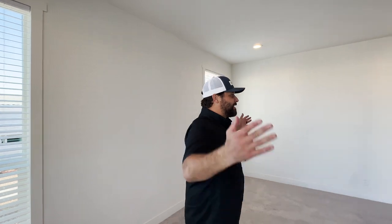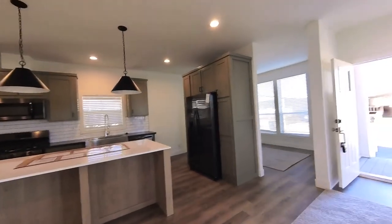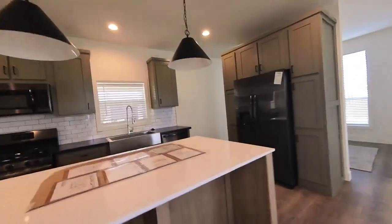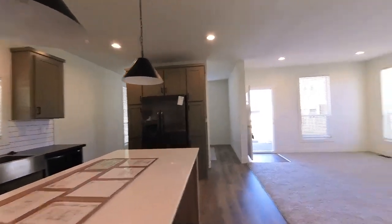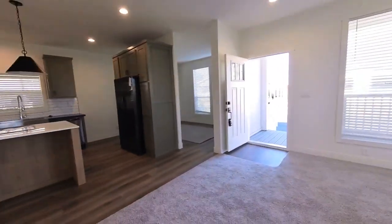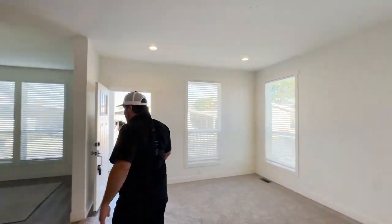And check this out. This is what I'm talking about. We've never seen this in a manufactured home. I like it. The kitchen opens up to this living area where we're standing right now, and even this dining area. Over here, you get a little bit of privacy, right? But it's not completely closed off. You don't feel too secluded. You can have conversations. If I'm standing in this room and somebody's eating in the dining room, we could still have a conversation.